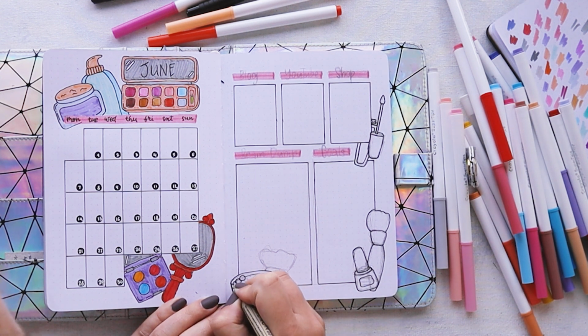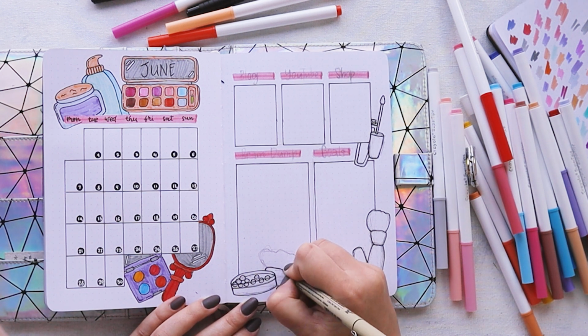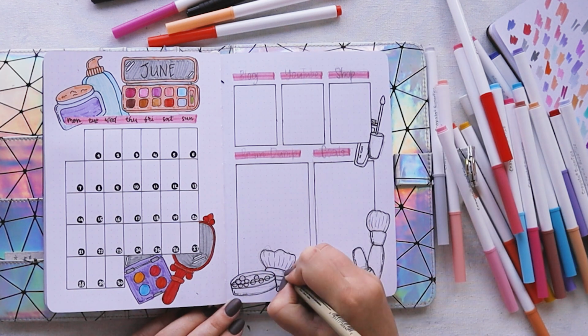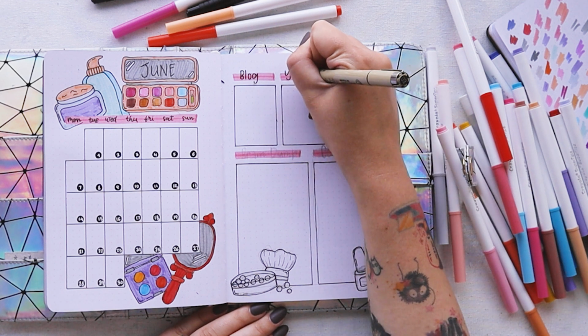list. So I tried this format in May, but I hated my May so much that I actually didn't open any of my monthly pages at all. So I'm doing round 2.